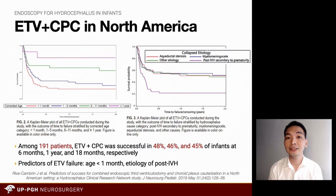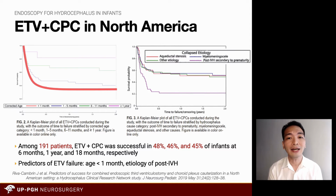Driven by these encouraging numbers from Uganda, neurosurgeons from around the world have since published their own experience with ETV, with or without CPC. From the Hydrocephalus Clinical Research Network in North America, their largest study to date documented a success rate of around 45 to 48%. Infants less than 1 month of age and those with hydrocephalus from intraventricular hemorrhage were more likely to have ETV failure.